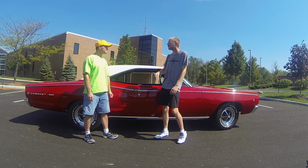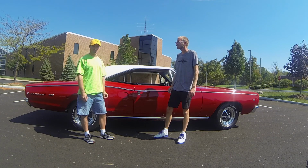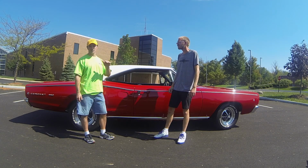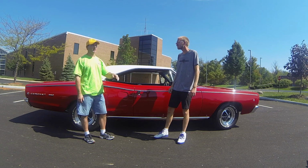How many other trim levels were there in 68? So there were 5 trim levels in 68 for the Coronet lineup. You had the Coronet Deluxe, Coronet 440, Coronet 500, Super B, and Coronet RT.